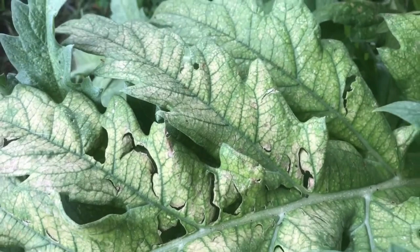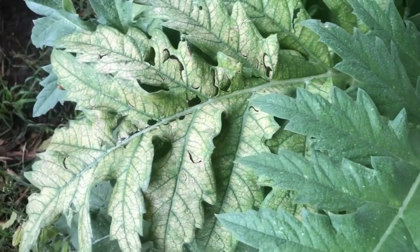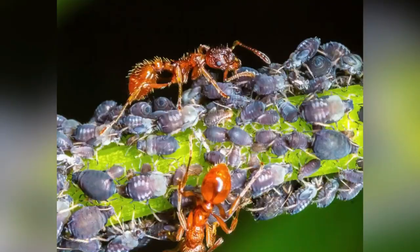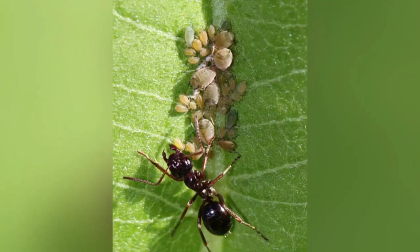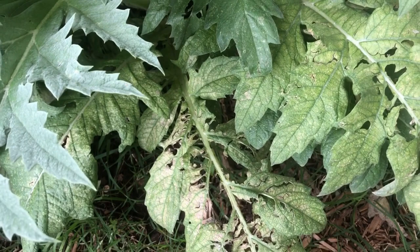Another great indicator is the ants that are all over your plants, because ants are not actually doing anything to your plant, but they are farming the aphids. Aphids actually have wings and can fly from plant to plant. Ants actually paralyze aphids with hormones on their feet and then pull their wings off so that they can't leave. The hormones also inhibit the ability for the aphids to grow their wings back.